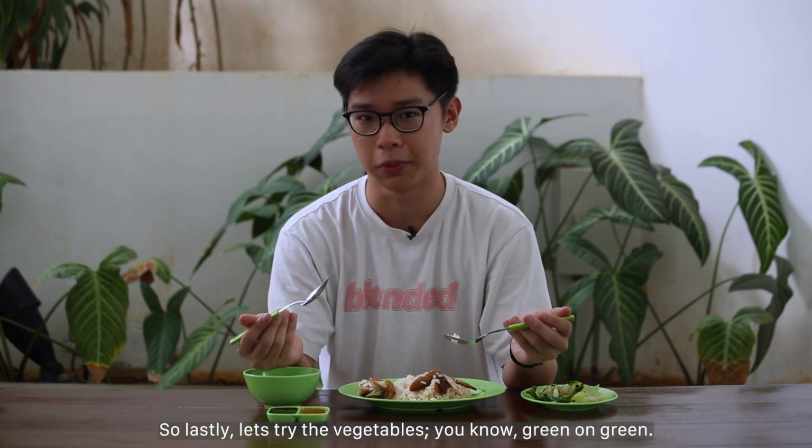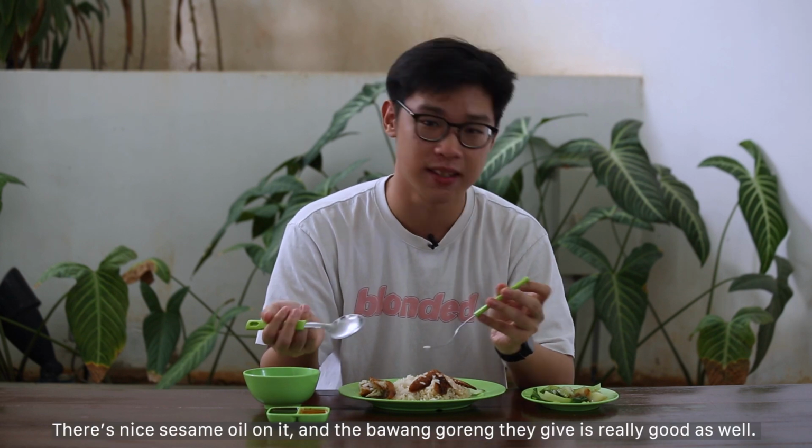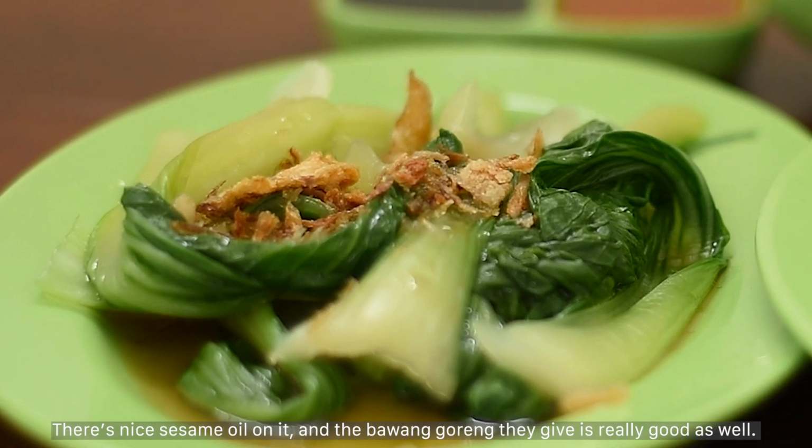So lastly, let's try the vegetables, green on green. So yeah, the vegetables are a great complement to the dish. There's nice sesame oil on it, and the bawang goreng they give is really good as well.